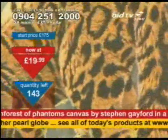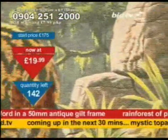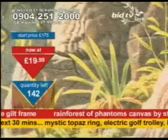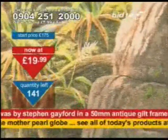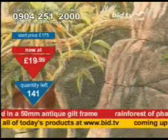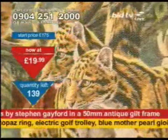And here's the thing, to ensure the integrity of this, all of the origination, extra copies, all the discs are destroyed on completion. You will not see this painting beyond the 1,150 that have been produced elsewhere. You've got to be quick if you want to get it. It's the Rainforest Phantoms. That's the name of the picture.